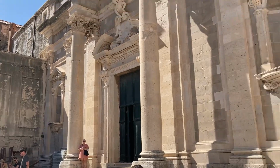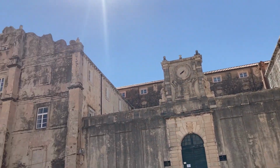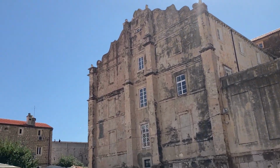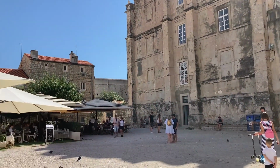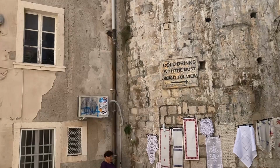At the top of the stairs, the St. Ignatius Church is on your right. Go left through the square, but you're going to go against the building that's straight in front of you. Keep the restaurant with all of their umbrellas on your left, and the gray building on your right, and you'll come to an alleyway at the far end of that square. This little alley leads out of the square, and you'll come to a junction that shows this sign, "Cold Drinks with the Most Beautiful Views."